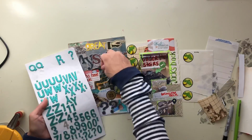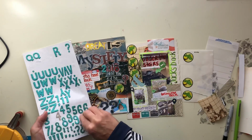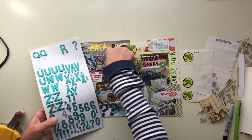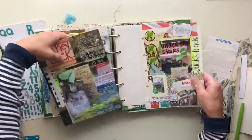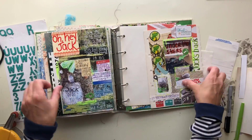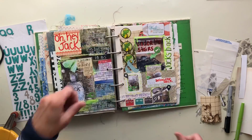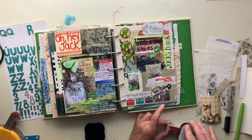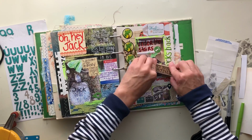I'm just adding some stickers, like those little location stickers, like geocaching stickers and little arrows. And then I finally decide, after about the third time of working on that 2018, that I'm just going to use some stickers because it wasn't popping with the paint pen, even though I went over it with the white ink. So I just used some stickers.